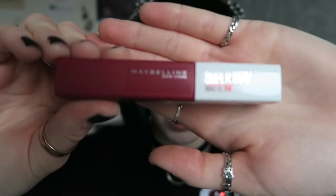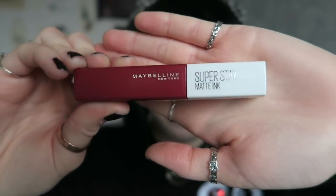I have worn this one a few times and it stayed on amazingly as always, and the colour is really pretty. And this one I haven't actually opened yet, but I'm waiting to wear this with a striped top because I feel like raspberry colours and striped tops just look amazing. This is in the shade Founder, and this is one of their newer ones, I believe, but it is a very reddy raspberry colour. So I will just swatch all of those for you now.